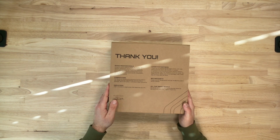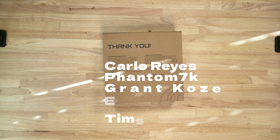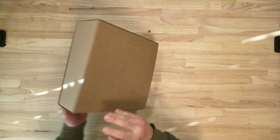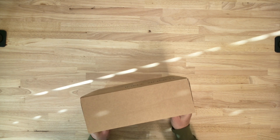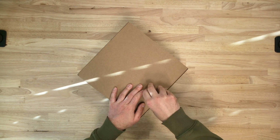OLLO Audio has been making hand-built professional headphones for several years. This company has an ethos I fully embrace: simplicity in design, good build quality, and easy component replacement if something should eventually break. That's a combination very few headphone manufacturers integrate.